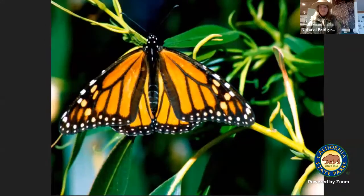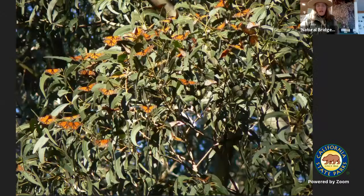And as they start to arrive into the grove, it feels like a magic forest. All the butterflies starting to arrive. And then they're sunning themselves early in the morning so that they can fly into the gardens nearby and get some nectar to be able to survive the winter in the trees.